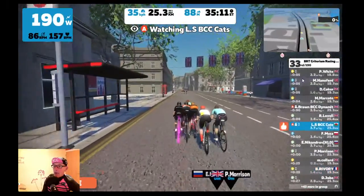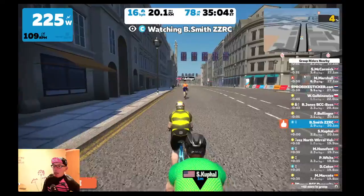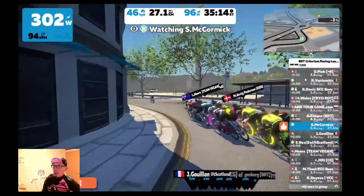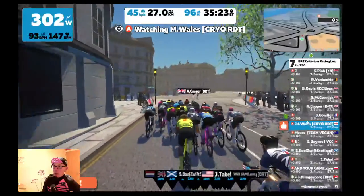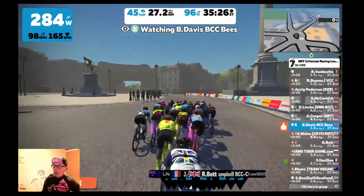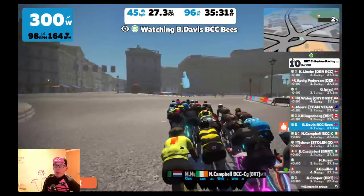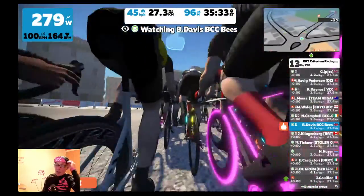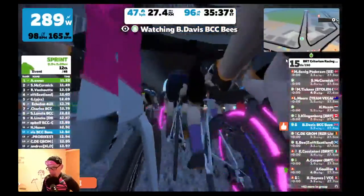We've lost the rest of them, we've disappeared for the moment. Let's just have a look at the front, see what's happening with Davis and Co. Oh, there's Wales. No, it's the wrong Wales again. Sorry, Martin. There we are. Davis, Danes, Campbell, 27.3 kilometres at 45 kilometres per hour, coming up to another lap. This will be, I think, lap 4 they'll be on now.